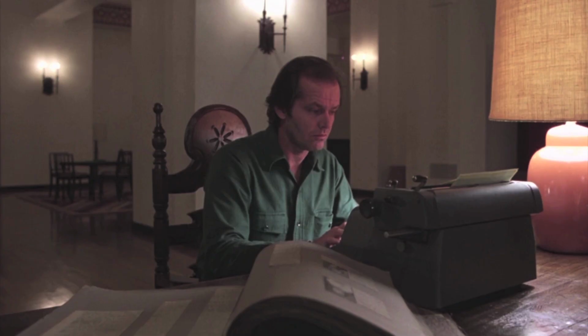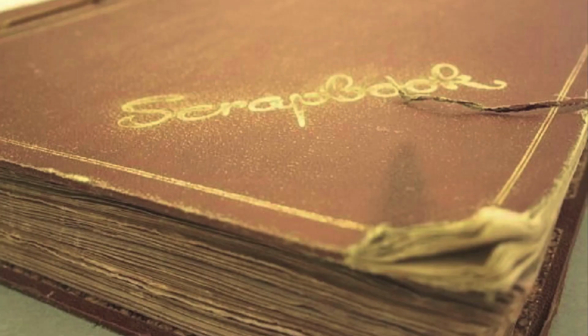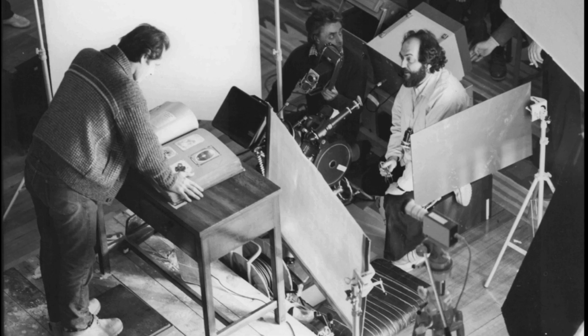The scrapbook in the immediate left foreground played a huge role in the novel, but was overlooked in the film just because of shooting time. Two key scenes that heavily impacted the ending were actually shot and then deleted from the final cut. The first was a scene where Jack finds a scrapbook in the basement, and then a later scene where Jack shows the scrapbook to Wendy.